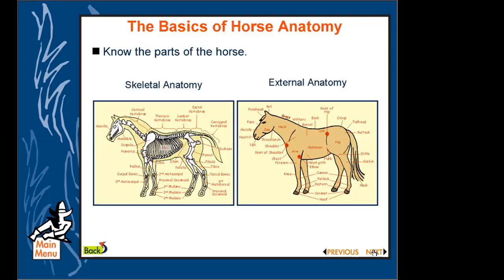The external parts of the horse are the parts that we can see when evaluating a horse and will relate to their skeletal structure. When you defend your reasons for placing a horse in a class, you will describe the horse's conformation by parts of the horse. It is important to know the correct terminology for each part from muzzle to tail before you begin judging horses.